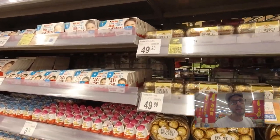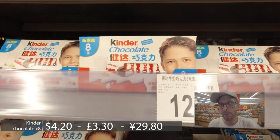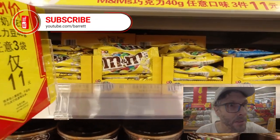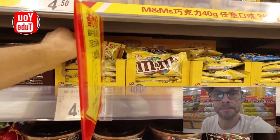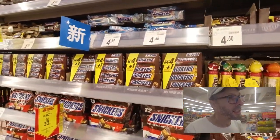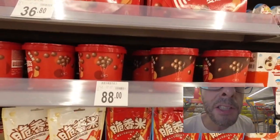Kinder's also pretty big here. The small packs are eight little bars for 12.8, and the M&M's, 4.5 for a pack of 40 grams, which again I think is probably pretty similar to England. Snickers, which we have a lot of. Here's an interesting one. So Maltesers, I think, are pretty expensive over here.